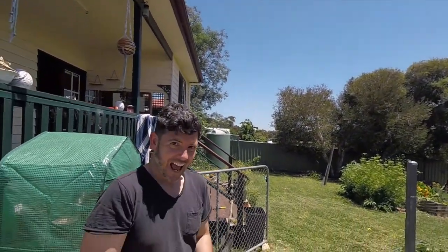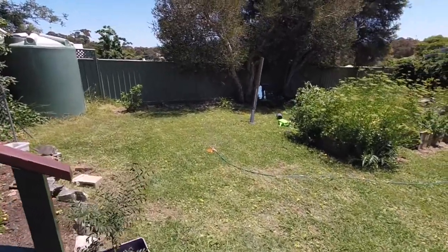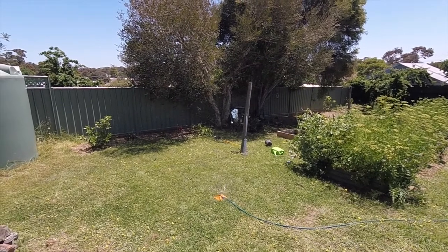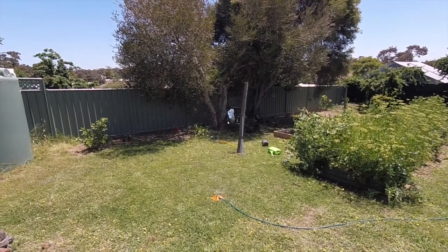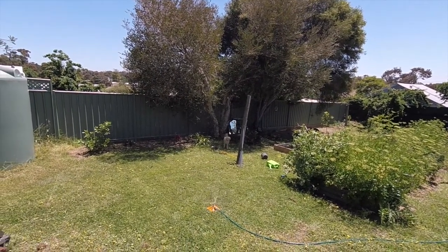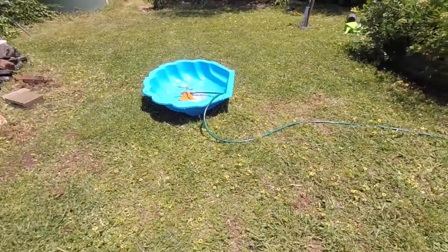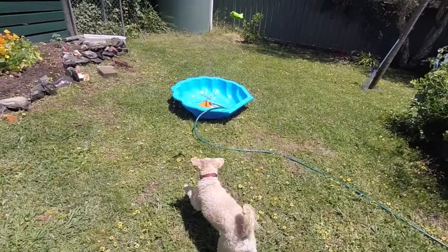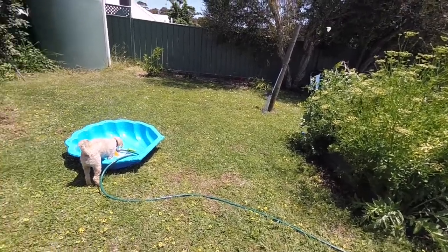And we have Sprocket's birthday present ready to go for him. Sprox. Woohoo! What's that? That's it. Get in there. Get it. He's not sure. He's not 100% sure on this one. I wonder if I turn it down a little bit. Yeah, maybe. That's it. Get it. Good boy. Get your toy. There we go.